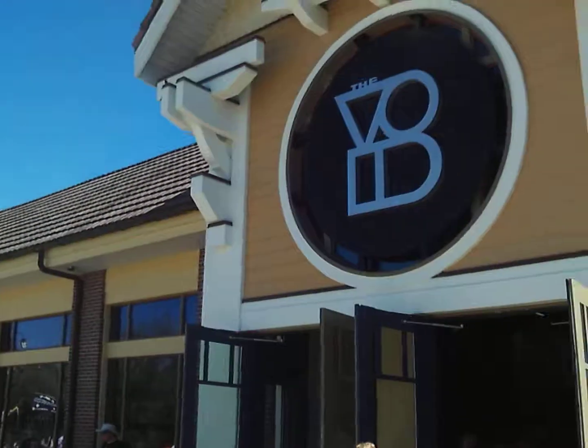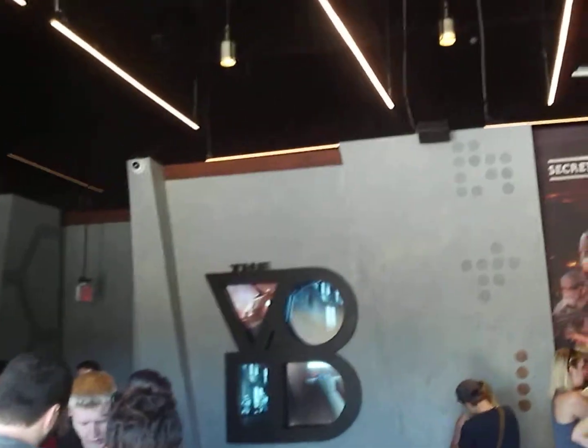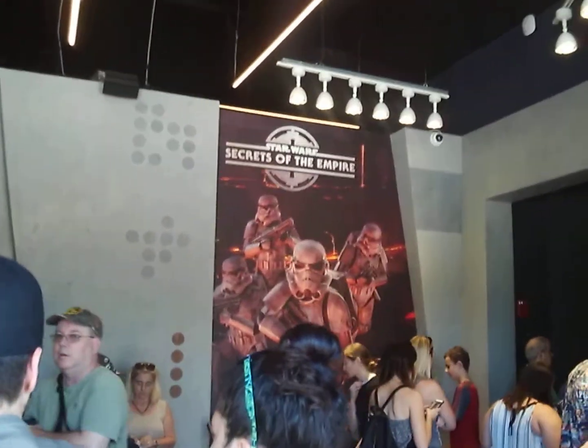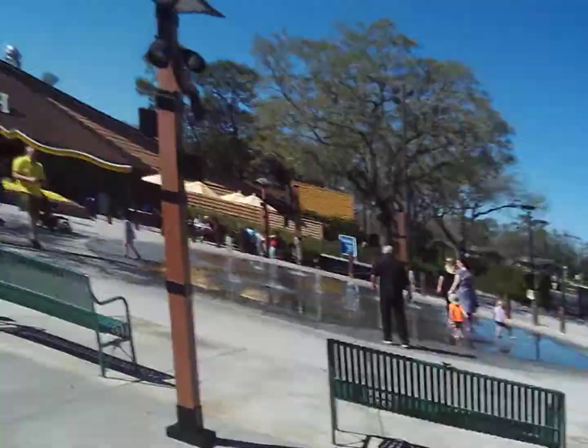Now I'm going to take you guys inside the building and probably show you what it looks like. I couldn't film inside the actual thing because we're running around, shooting things, having a whole body suit. That's what it looks like inside. You basically just buy your tickets, you can buy souvenirs, you just fill out some waivers. So I couldn't show you anything else.